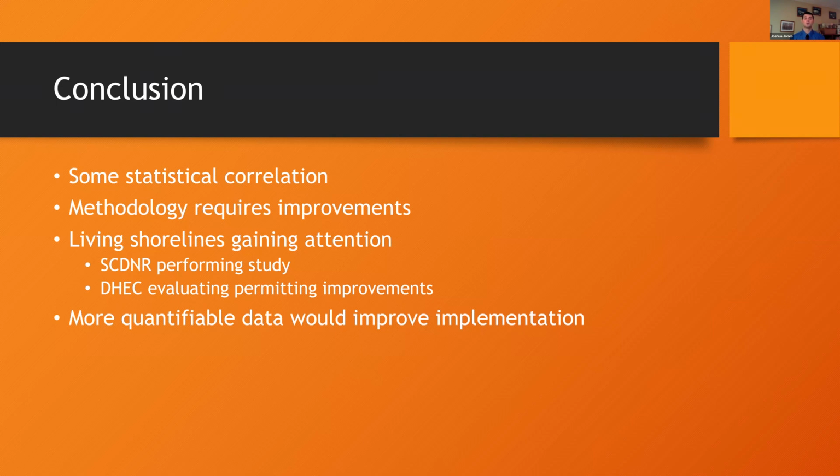And these things are important because living shorelines are gaining attention. SCDNR, I think, just wrapped up one of their big long-term multidisciplinary studies about living shorelines. And the Department of Health and Environmental Control is evaluating permitting for this. And it would be great to have more data so that the permitting process could have more weight behind it and basically have more quantifiable things so that we can implement this a little bit better.